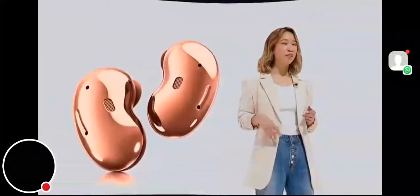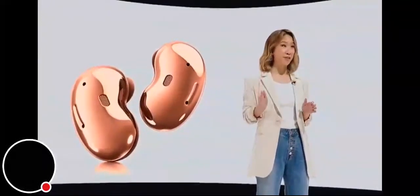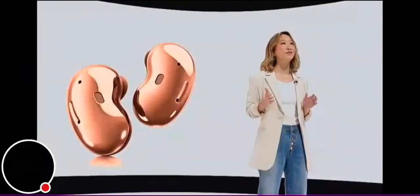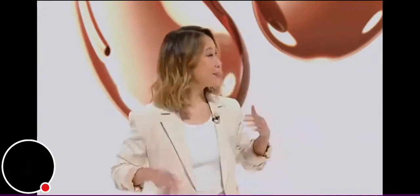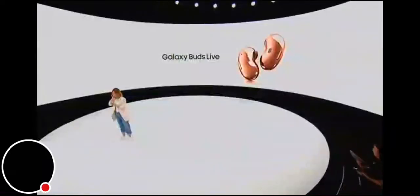My favorite, though, it enhances your viewing experience. You know, sometimes you're watching something and you're just dying to share it with a friend, but sharing your Buds, well, it's kind of a bummer because you get half the sound and don't get that immersive experience you love. The Galaxy ecosystem has a solution. Mary, come. Let's show them how it works.